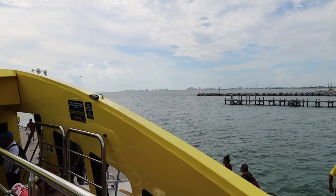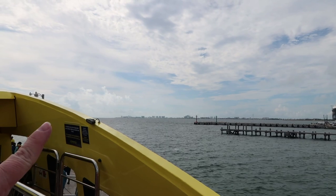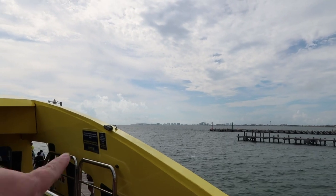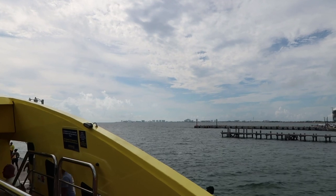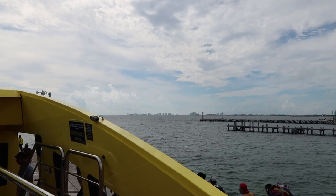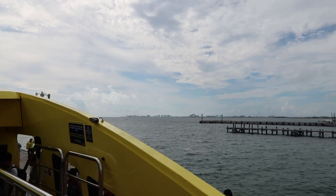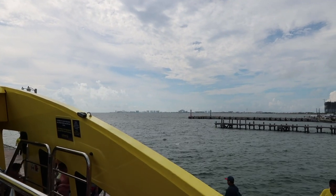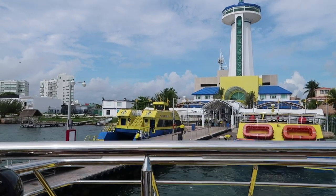Now, to give you a point, all across here is the north part of the hotel zone, and I'll put a little arrow where the coral beach is, where we got married. Adios, Cancun. Hasta luego.